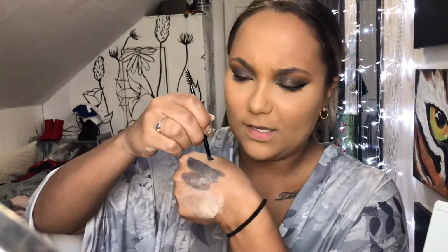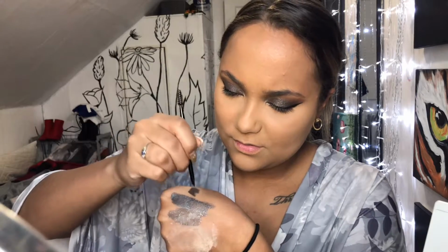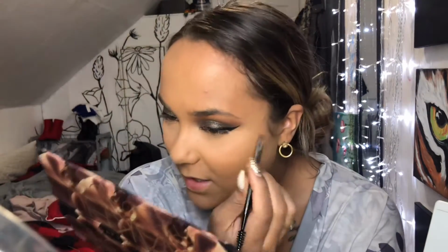Before we move on to the rest of the face, I'm gonna try some brows. I haven't used a pomade in forever, so I'm scared. Brow Stylist in the shade Deep Brunette. I'm gonna put some on the back of my hand and rub it around the brush. Okay, let's get this going. Brushing my brow hairs upward.